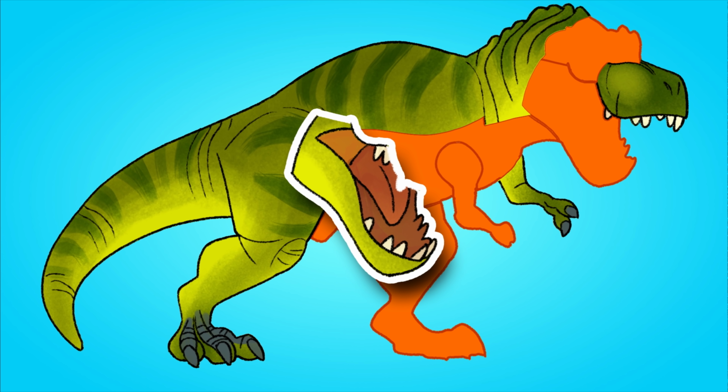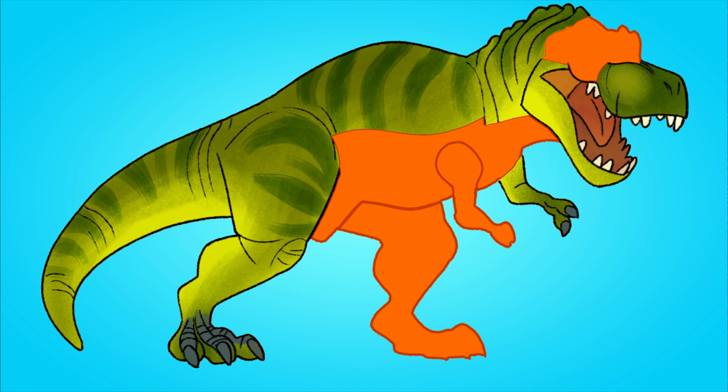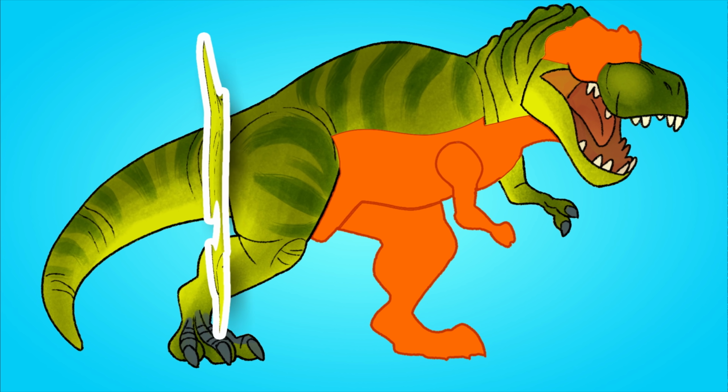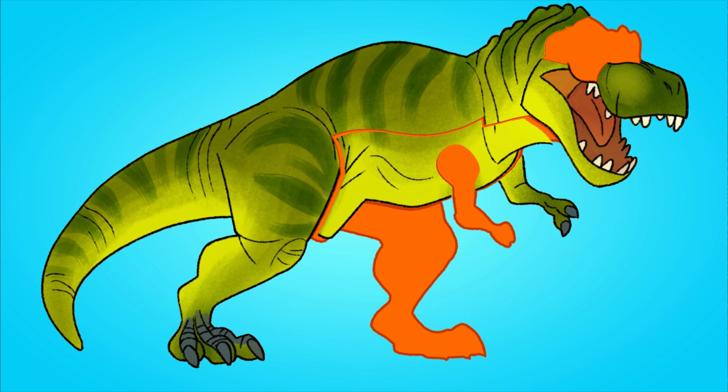And what could this be? Oh, this is its mouth. Look at those big sharp teeth. What could this shape be? Oh, it's its belly.